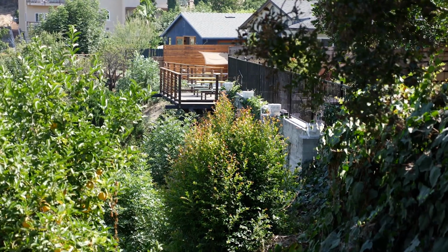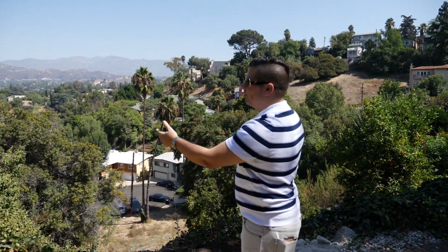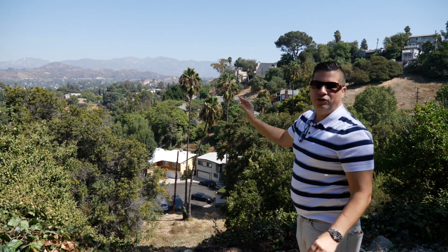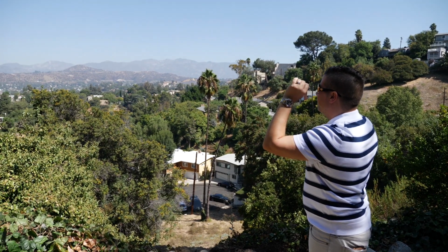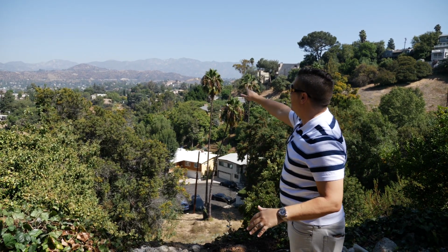Imagine having this beautiful deck. You talk about entertainer's delight. Imagine having coffee in the morning, a glass of wine at night with some neighbors, friends over, and you have this beautiful view. And what I love about the view, it's perfect in the sense that it's very picturesque, but you're not close enough to the freeway where the noise is gonna bother you. You can't hear the cars, but you can see it.